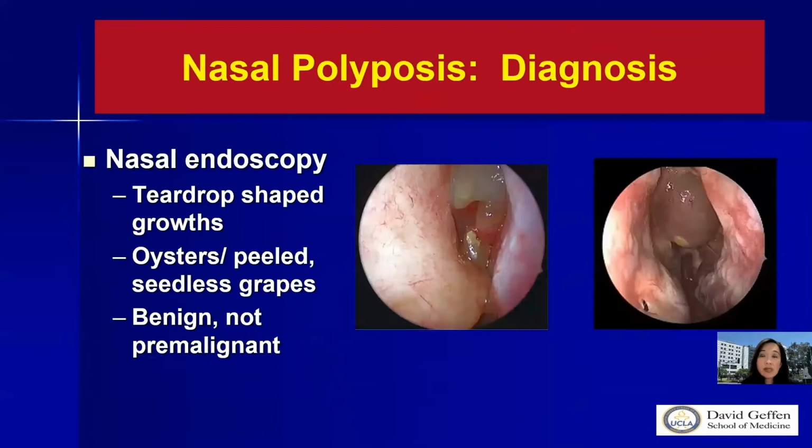So in terms of the diagnosis, nasal endoscopy is absolutely critical. Usually the polyps appear as these teardrop-shaped growths that are translucent. They almost look like oysters or these peeled seedless grapes. They're benign, so these are not malignant or pre-malignant lesions.